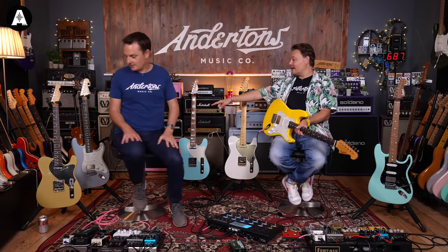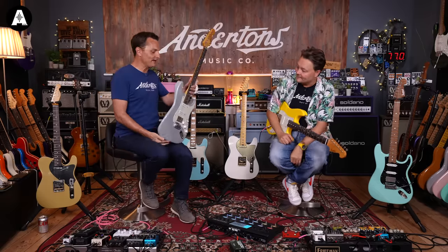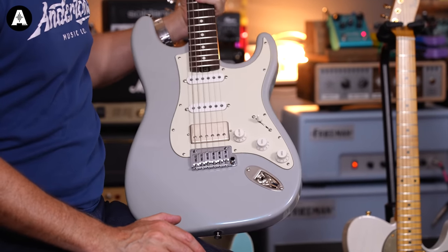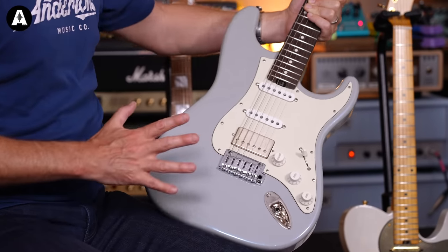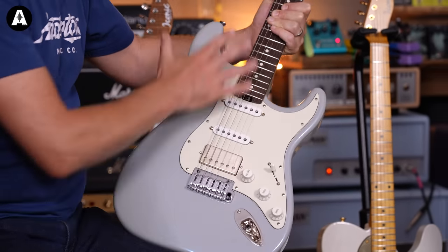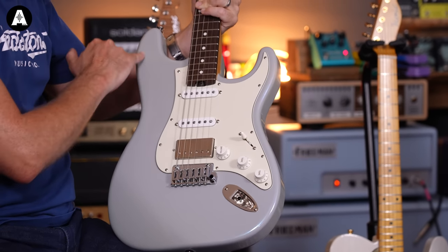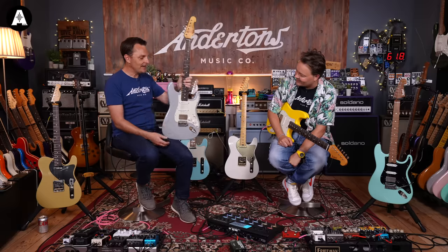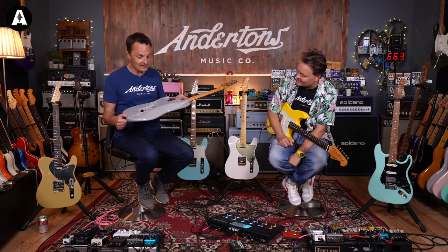Can I just see that one there, that paint job? Did you show that paint job to the people? Because this is a great paint job. It's like an aged Sonic Blue, but with some sparkle to it. In 90% of the light, it's got that silvery gray colour to it. But then you go, oh hang on a second, there's like a blue metallic purple almost underneath it. And in certain lights, it does go that pinky purple colour. I love it. It's one of the coolest guitar colours I think I've ever seen.